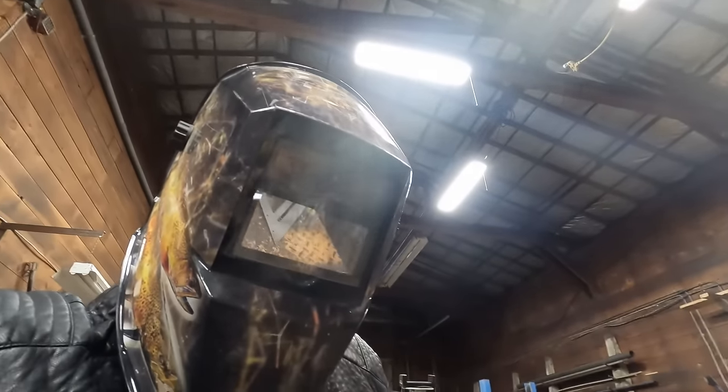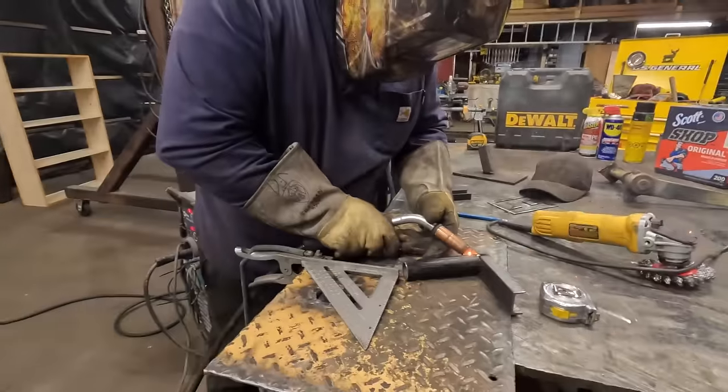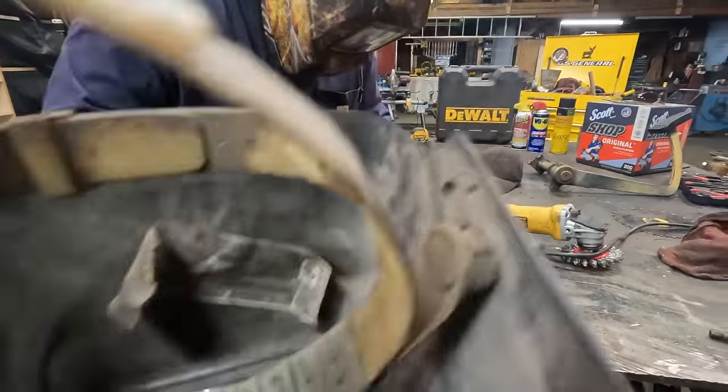So we're just doing some tabs, with my hand in the way. Just give it three little tacks and now I can take it off pretty easy. Okay.